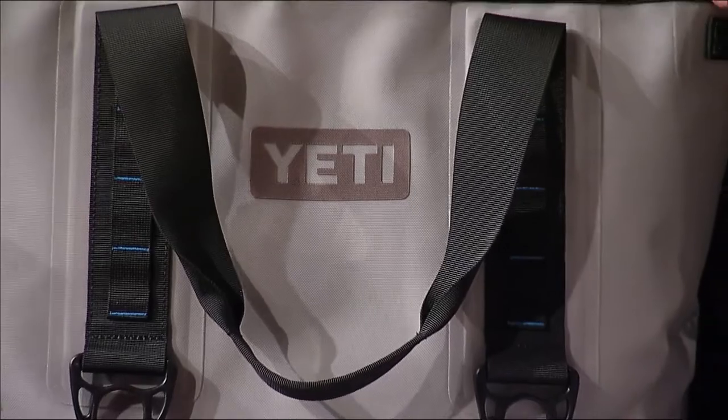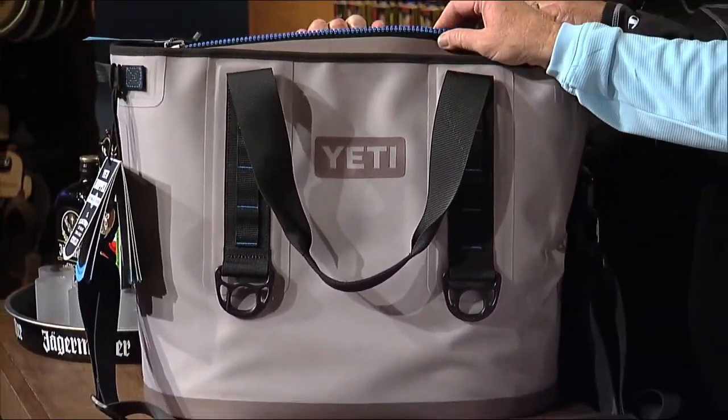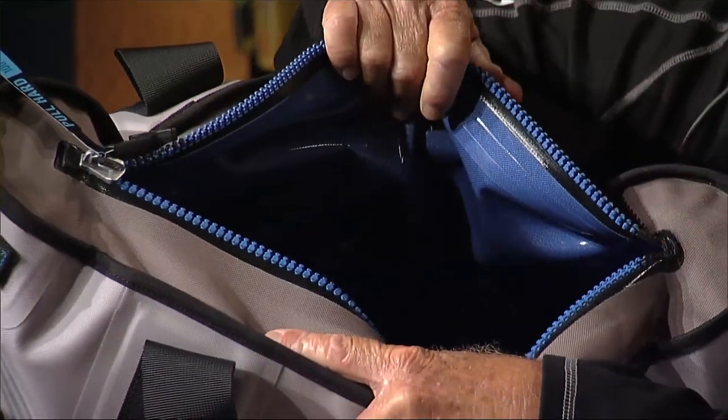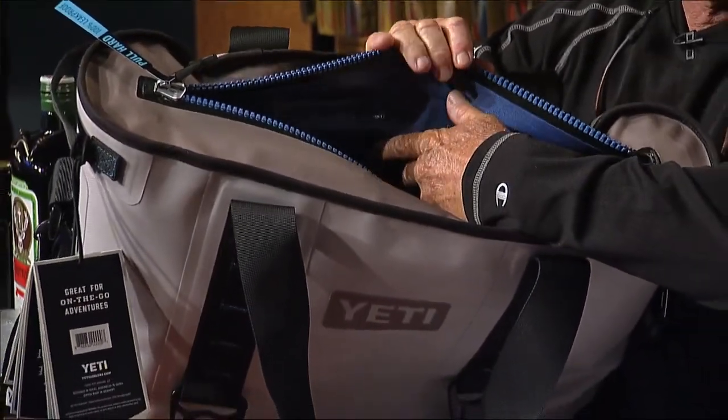So tell me. This is the new Yeti Hopper. This was a big push at the ICAST show we just went to. Really cool portable cooler from Yeti that you can throw in your boat or wherever. It's 6.5 gallons. This waterproof zipper up here is very tough. One of the highest tech waterproof zippers ever. And that thing won't leak in your car. This thing holds 6.5 gallons of ice and whatnot.